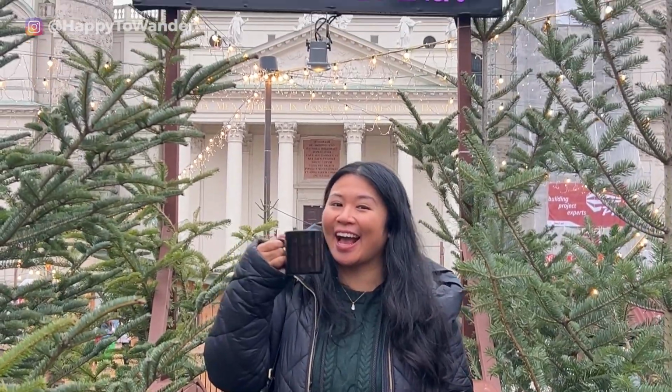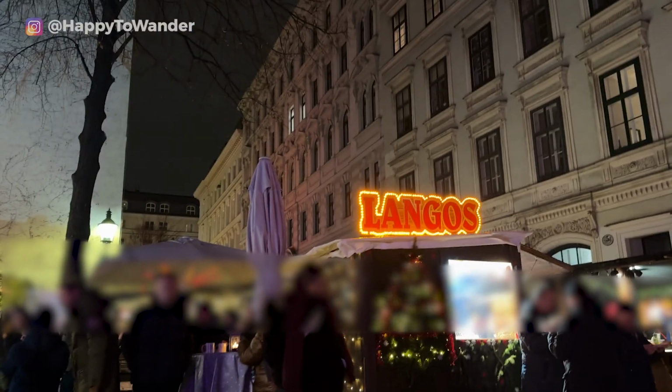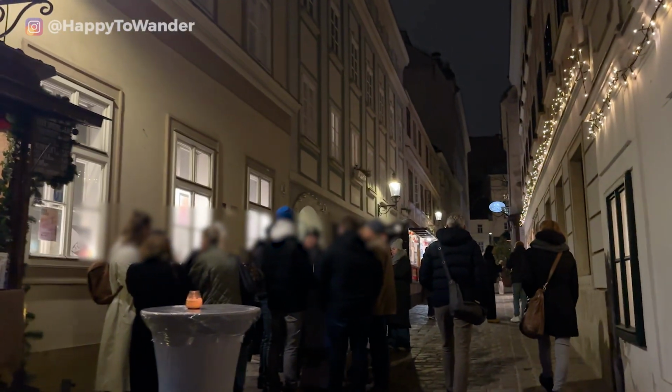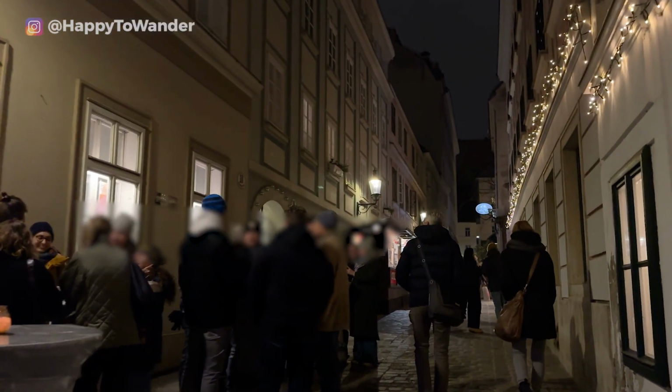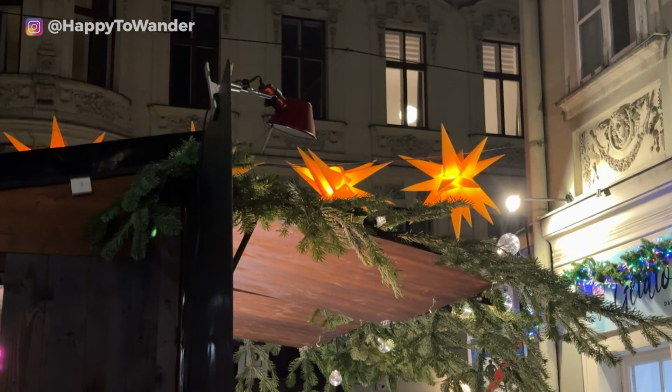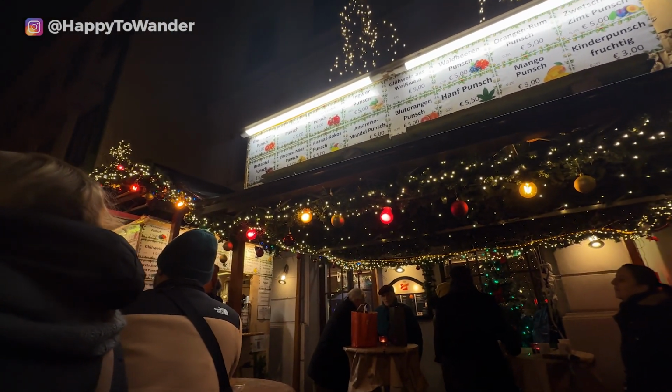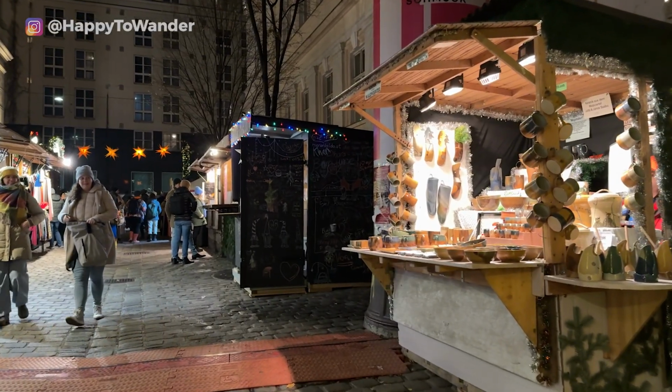Now, if you prefer a more low-key vibe, I can definitely recommend heading slightly outside the main core to visit some less tourist-oriented markets. These ones tend to be less dramatic and less wow-worthy, but they offer a much calmer atmosphere for actually enjoying your glühwein and shopping in peace.